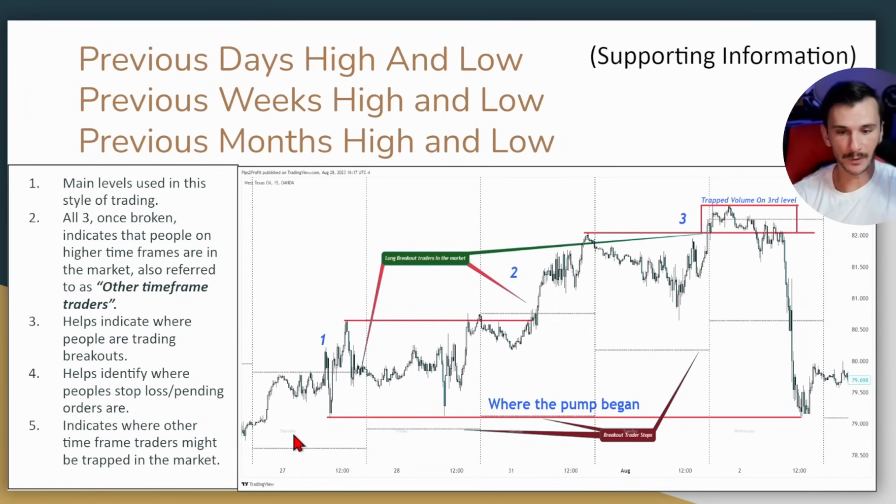We have a Thursday. Previous day's high has been hit. They broke out of the previous day's high, which means we now have breakout traders in the market. They then do that again over here, and then they do it again for a third time over here. 3 pushes, 3 levels, identifying trapped volume. All these things are talking about supporting information. And then we just have to apply a trading setup to that, look for a few more supporting details, and we might have a trade on our hands.